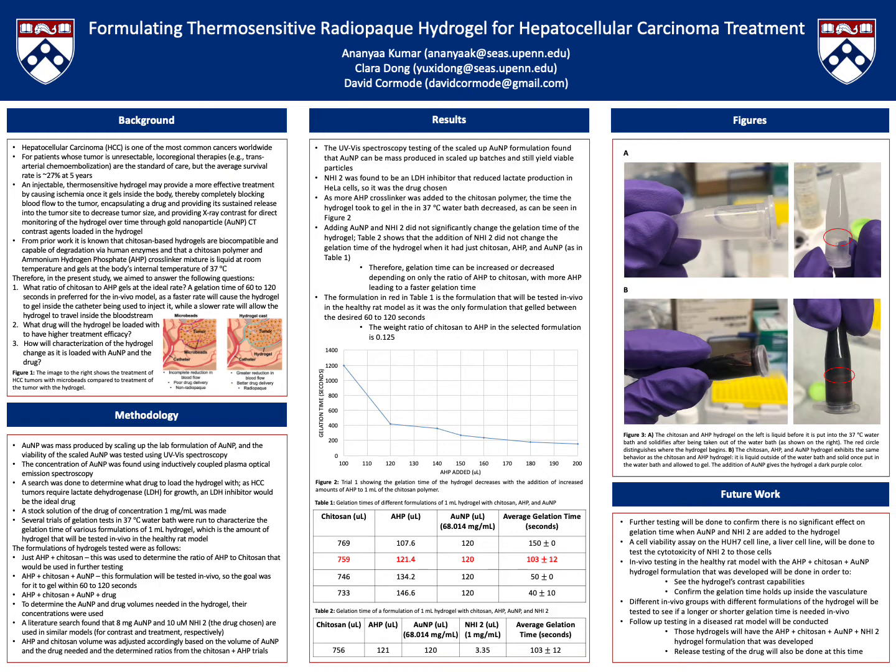To determine the AuNP and drug volumes needed in the hydrogel, the previous concentrations that were determined were used, and then a literature search found that 8 mg AuNP and 10 micromolar of NHI2, which ended up being the drug chosen, are used in similar in vivo models for contrast and treatment. So then the AHP and chitosan volumes could be adjusted accordingly based on how much AuNP and the drug was used, and then the determined ratios from the chitosan and AHP trials.